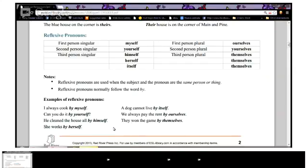Examples of reflexive pronouns. I always cook by myself. Can you do it by yourself? He is cleaning the house all by himself. She works by herself. A dog cannot live by itself. We always pay the rent by ourselves. They want the game by themselves.